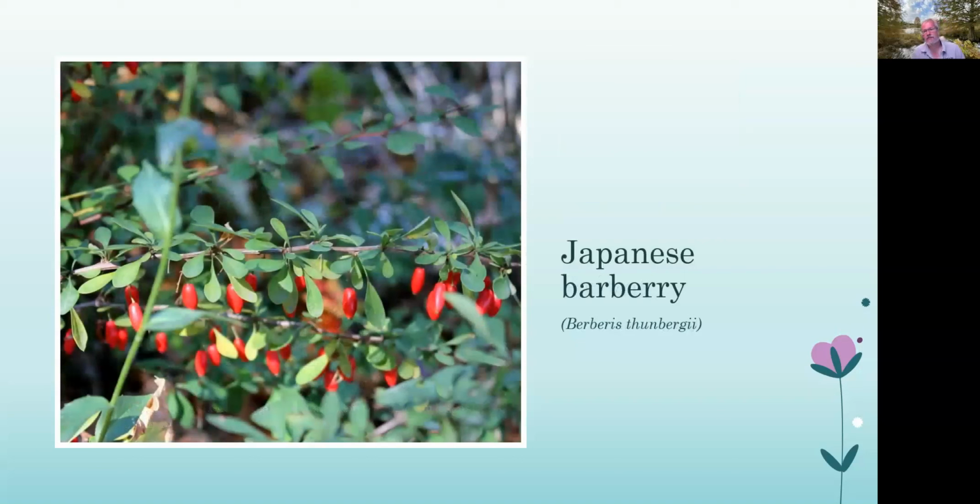Another very popular plant is the Japanese barberry. These are attractively colored. The foliage will turn red in the fall. They have these little tic-tac size fruits that form that also look very interesting. It's a thorny plant. It has little spines at the nodes where the leaves come out, and can be a real hassle if you're having to navigate through a patch of this stuff because it is loaded with little spines that can stick you as you're trying to navigate through.